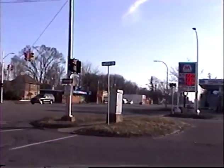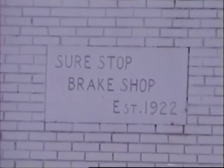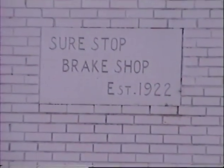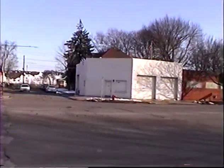Okay, I got off the bus. It took Outer Drive. I got to walk back down to Southfield, and that's where they have a Sure Stop Brake Shop, established 1922. You can hardly see it with the paint, but oh, I was not to be fooled.